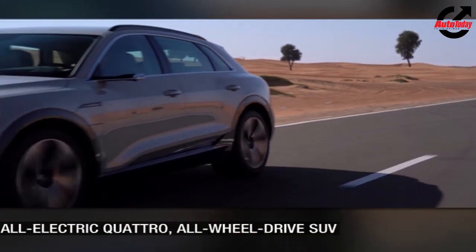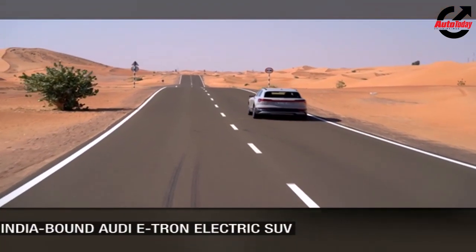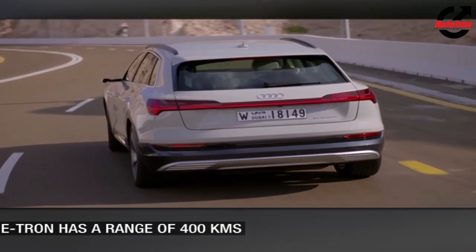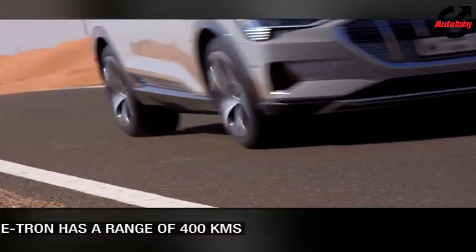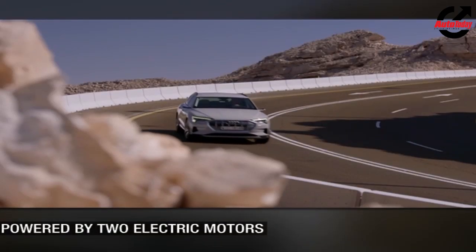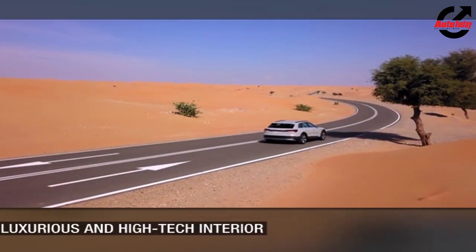Overall, the e-tron proved to be worthy of being used every day. Thanks to the brilliant tech it packs in, the e-tron owner can rest assured that there's minimum range anxiety to worry about. It also gets fast charging, which is the right way to go. All in all, the e-tron will be a tremendous boost to raise confidence in electric mobility.